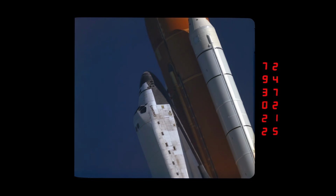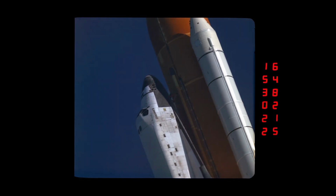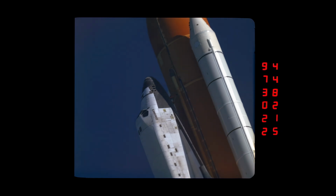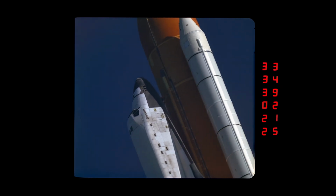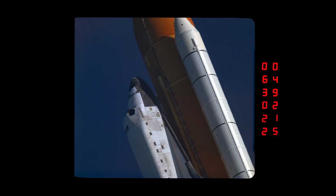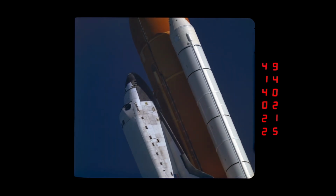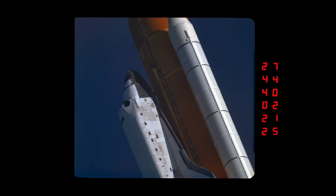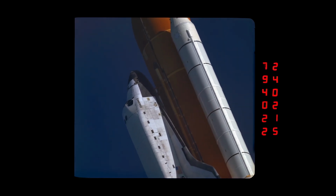You can really see a lot of nice textures on this shot too, on the booster. If you look at the forward part of the booster, you can see the access panels, and that big line coming off of the external tank, that's actually the oxygen feed line on the external tank. That's where that 280 gallons a second of liquid oxygen are flowing through to the main engines. That feed line's about 17 inches in diameter, so it's a pretty beefy system.